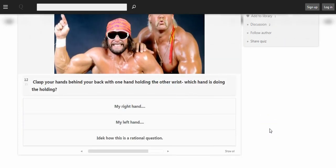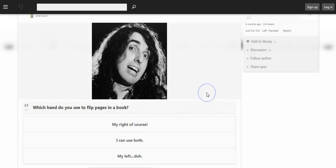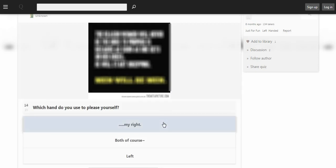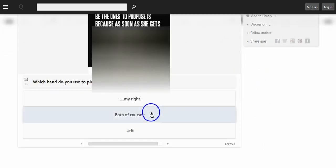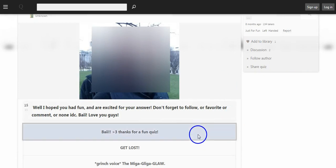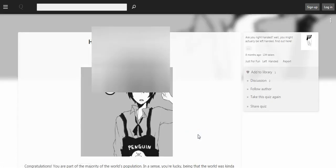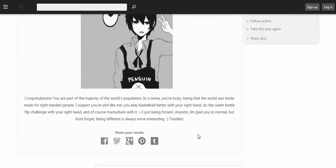The holding is my left hand. Which hand do you use to flip pages of a book? Right. Thanks for the fun quiz. How left-handed are you? It says I'm right-handed.